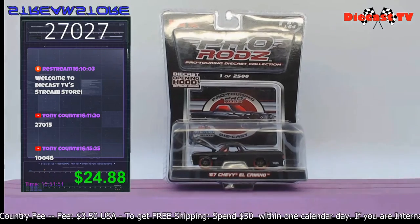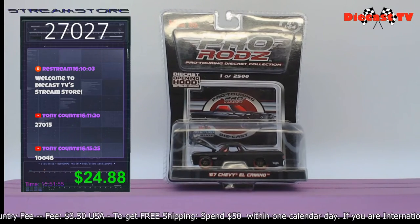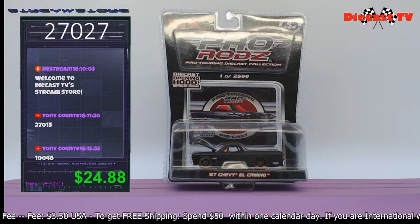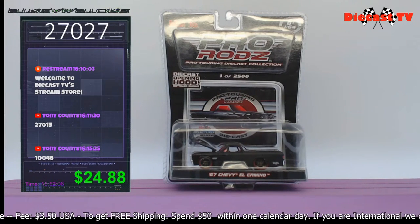10008. Maestro brought Ross a beautiful '67 Chevy El Camino Chase. You want that Camino? Just type the number 27027. Take it and eat it.